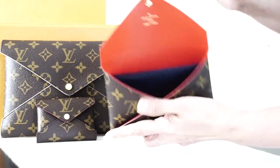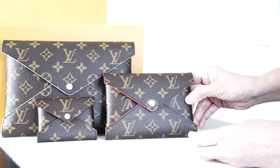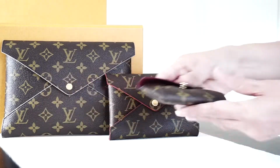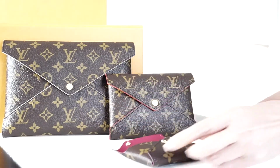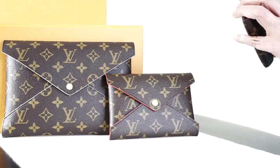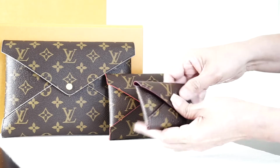And it's happening very soon because we are getting ready to leave Germany to move back to Florida to retire. Yes, we are retirees. So the large can fit a mini iPad according to the website, the medium for passports, and the small is for credit cards. I'll make a separate what fits video to show you how I plan to use this Kirigami set. But basically, for now, this is for our air travels.